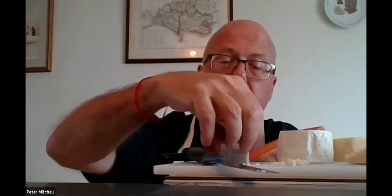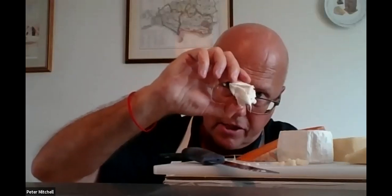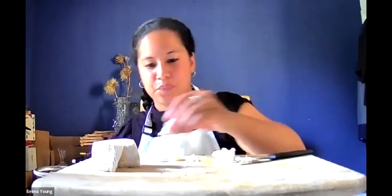I really like the texture, the nice breakdown under the rind, but a slightly frothy heart is quite a nice pair. It is a nice texture. The ripeness is just about right for me. Yeah, me too. I think if it was any more ripe, it'd probably have too much ammonia. Yeah, the ammonia would kill it if it was much older.